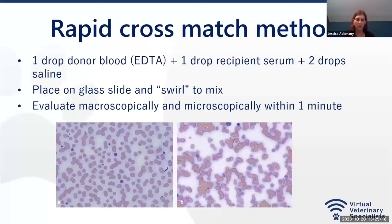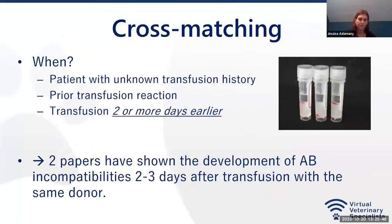So if you're in an emergency situation and you need a rapid way to try to cross-match your patients, what you can do is take one drop of donor blood with EDTA and mix it with one drop of the recipient serum and 2 drops of saline. You can swirl it around on a slide and then look at it within 1 minute, microscopically and macroscopically, to see if there's agglutination. If you wait more than 1 minute, the blood starts to dry and then it will look like they're agglutinating anyway. So when do we cross-match our patients?